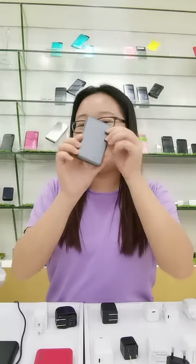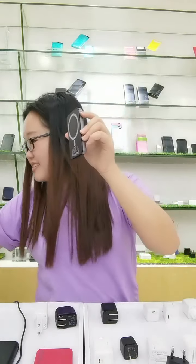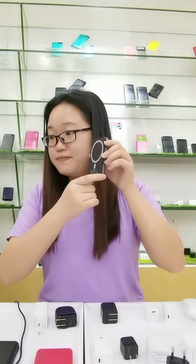So it's 5,000 and very small size. We have a bigger size, which is 10,000.